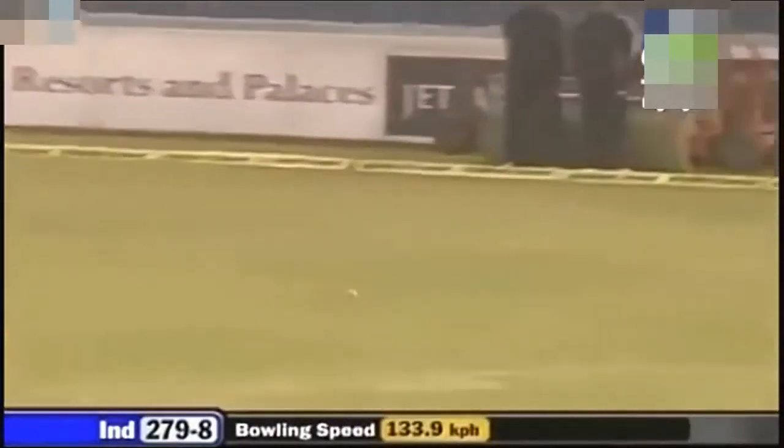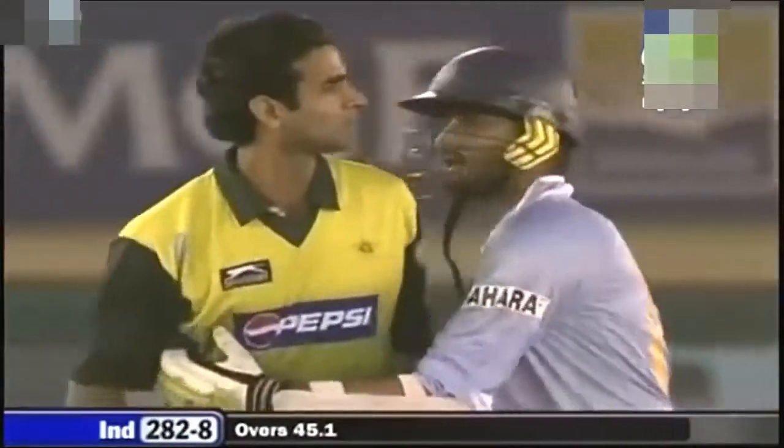Nicely played. And should go all the way. Handy boundary for India. And the man, Harbhajan Singh. First boundary in six overs and a good shot.